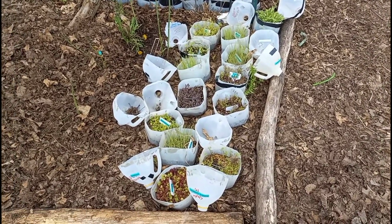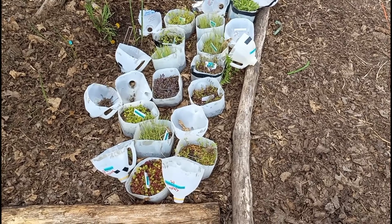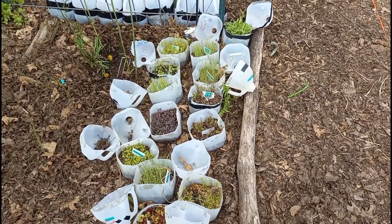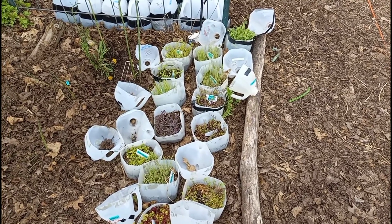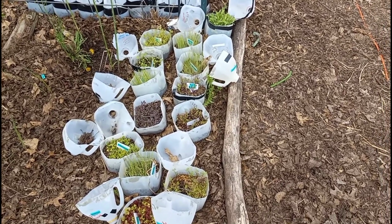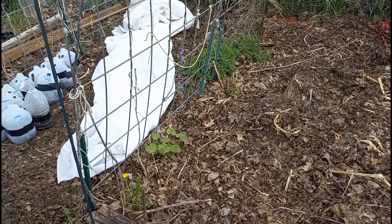These are also some winter sown jugs that I have here. I have some carrots, some onions, some different types of greens, salad blend, and some arugula. All those have been open for about a week now. And probably by the end of the week, I'm going to be planting these in my container bed garden out on the other side of the property. My hollyhocks are starting to come up, and my marjoram is looking really, really good.